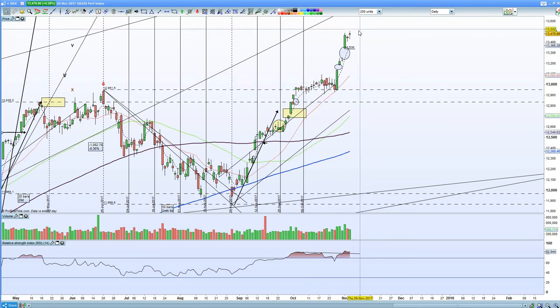So I'll just be waiting to see what happens over the next few trading days, Monday to Wednesday onwards. These markets have had a pretty impressive run, and I think they're due for some kind of pullback, whether it's deep or maybe just a small pullback. I think it's due to come very soon. So that'll be my call for the DAX 30.